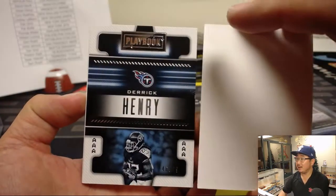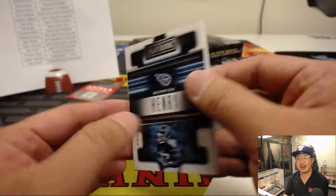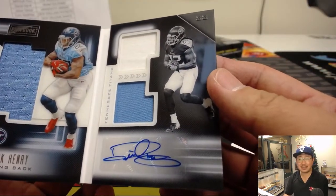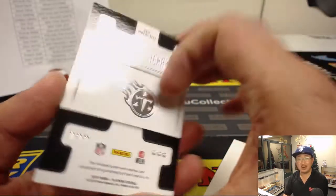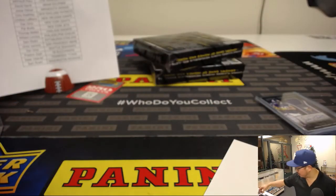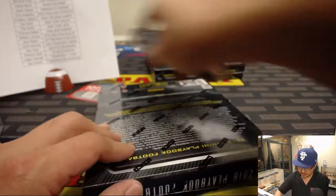And Derrick Henry, 46 out of 49. Two-color triple relic, and I always liked his autograph, too. He's always had a cool autograph. What a game for him, right? Just went off. Titans, Isaac, last spot, Mojo. It's been a solid case, solid inner case here.